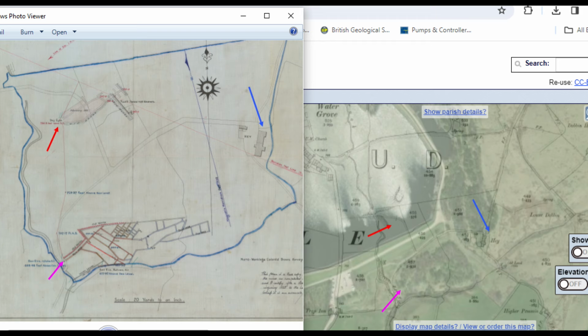But at least we've solved it. We're in the lower foot mine. Again, an unknown colliery for the time being, but we know it's next to the Hay Clough Colliery.